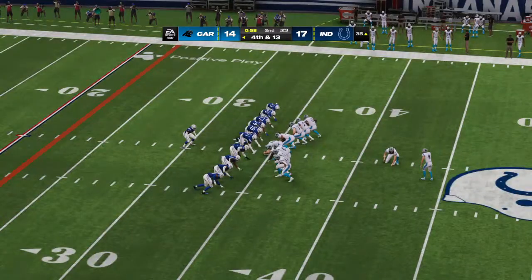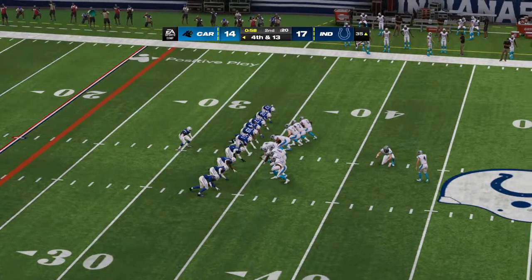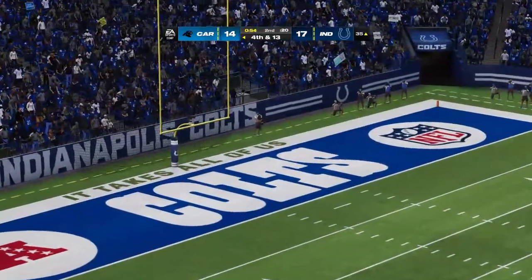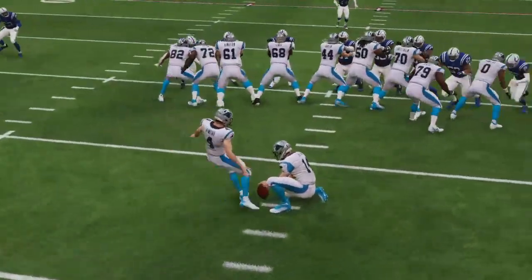So Young will head to the sideline, and on is Pinheiro for the Panther field goal. It'll be spotted on the right hash. A 52-yard attempt. The kick by Pinheiro is good, and that will tie things at 17 all.